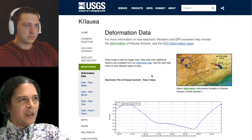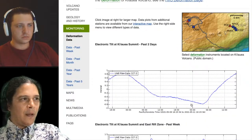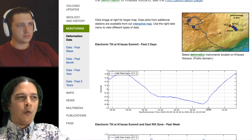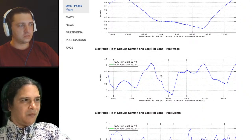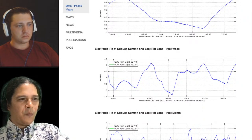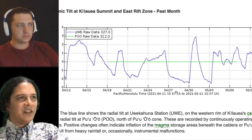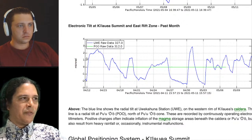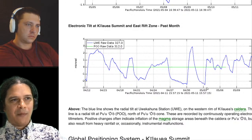So we can look at the deformation data here, and in the past 2 days we can see we're coming out of a deflation-inflation cycle. This is +1 and -1 top to bottom, so 2 microradians is a small one. If we go to the past week, we can see that we had one that was 2.5, and before that another 2. And looking at the past month might really give us a better context, because we had deflation-inflation events that were in a range of 5 or 6 microradians previous to the turn of April.